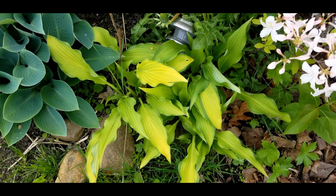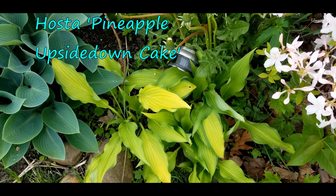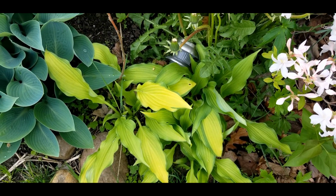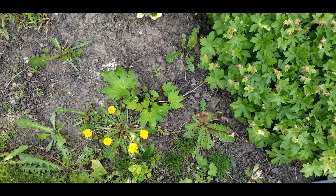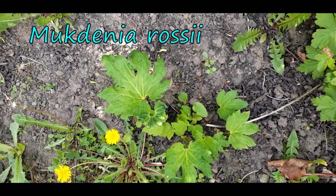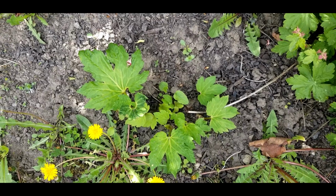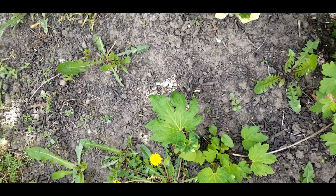And this hosta, I know what it is. That's Pineapple Upside Down Cake. Potentially the slowest growing hosta I have ever encountered. And that is a Mukdenia rossii, or Rossi, crimson fans. It has big maple-like foliage, but it's a ground cover, and it turns bright red in the fall.